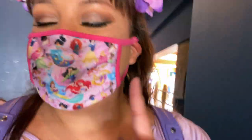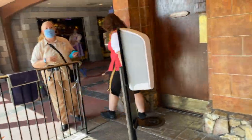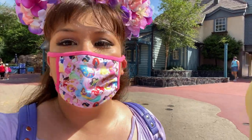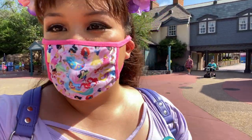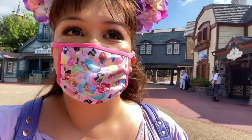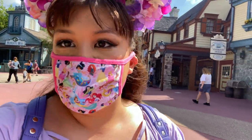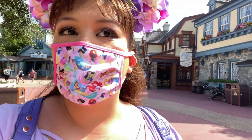Also, before you ride, there is hand sanitizer, and as soon as you get off the ride, there is hand sanitizer as well. So everything has been a 5 to 10 minute wait. I don't know if this is how it's going to be on a normal daily basis when we only have like 30% of capacity. It could be different, but it's so quiet. I don't think I've ever heard Magic Kingdom so quiet.